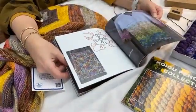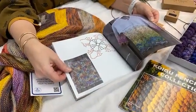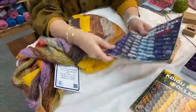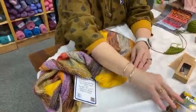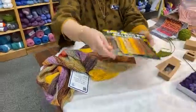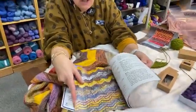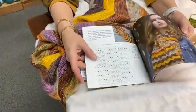And some, like I said, garments. So they changed it up a little in the book, so it is different. The first book is mostly shawls. Now, I will say when you're doing a sweater, you might need 2 packs.